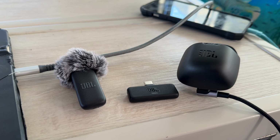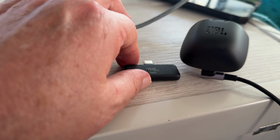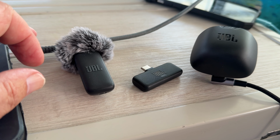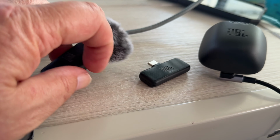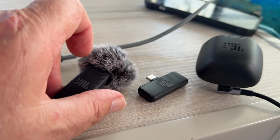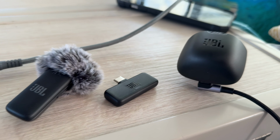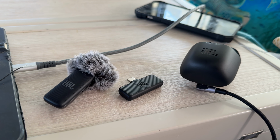Oh, here's the new wireless lavalier microphone. So there's the receiver, goes in the USB-C port in the bottom of the iPhone 16. Obviously this is the microphone with its dead cat or windshield. It has a charging case, much higher quality than the similar gear I had before.